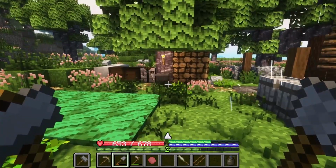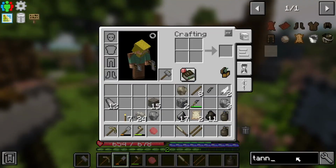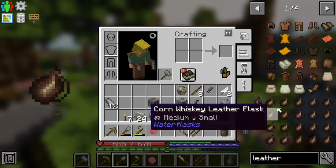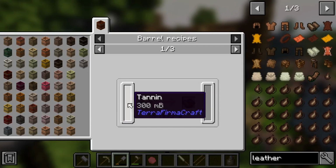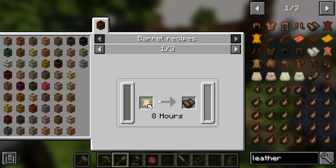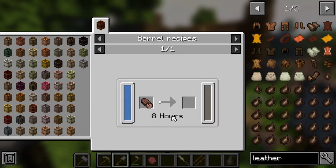In order to make our lime water, well, first of all, let's do this. Leather, okay? So this is what the leather looks like. In order to get leather, you need to make tannin. Prepared, small prepared hide with tannin creates leather. How do you make tannin? With fresh water and what we just did, okay?